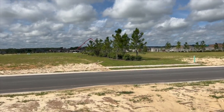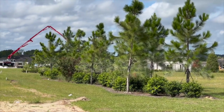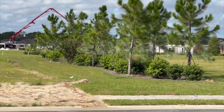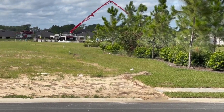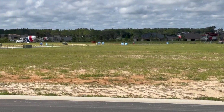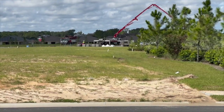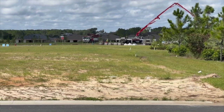So those are what back-to-backs look like. They put all of this viburnum and pine trees up, so it builds a nice barrier in between you and the other home, and you still have some yard to work with. All right, now we're gonna go check out some pre-owned areas.